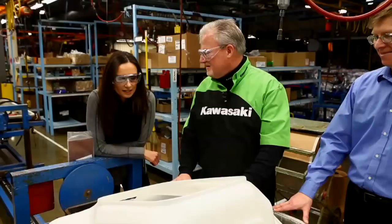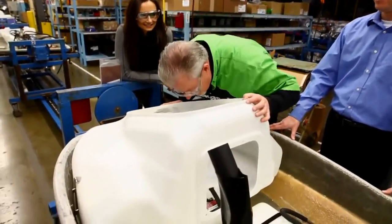56 gallons? That's right. Wow, that's huge!